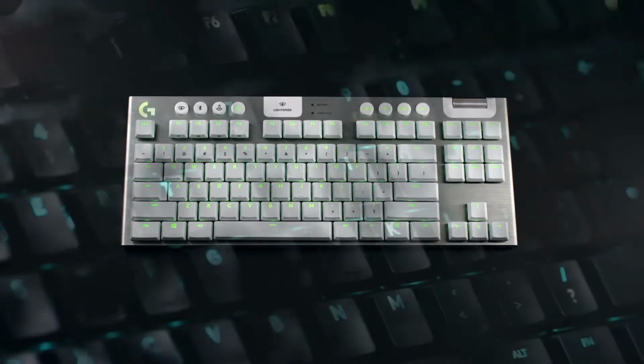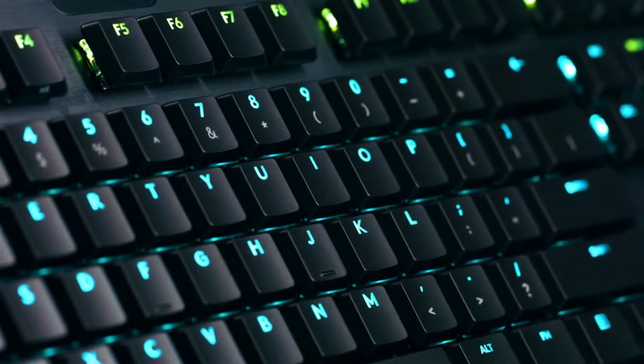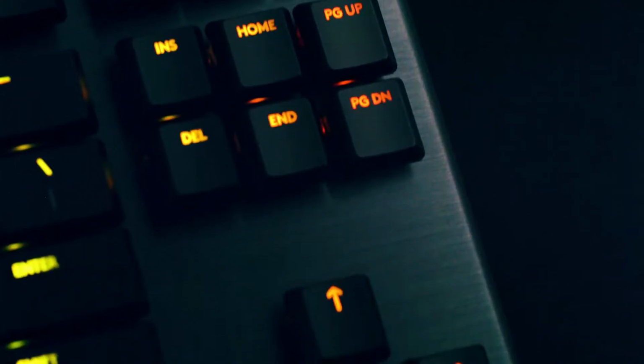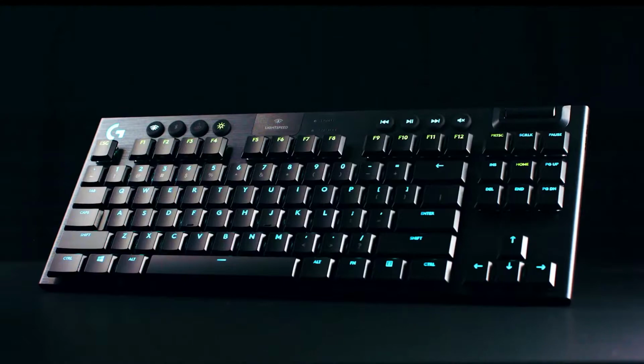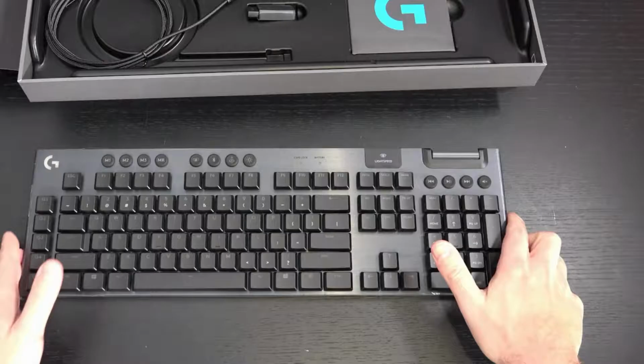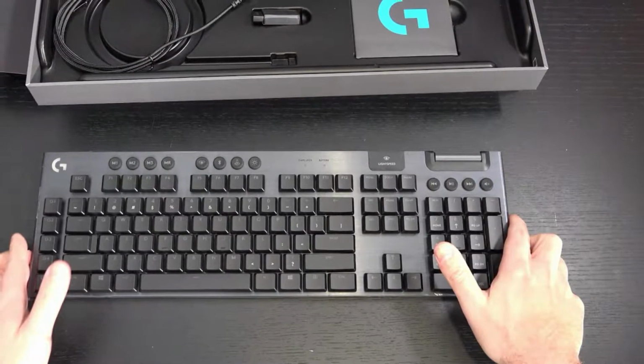Beneath that stylish exterior lie fantastically responsive tailor-made GL key switches. You can pick from linear, tactile, or clicky, and we recommend the latter if you really want to make a racket. It packs in all this without a massive overall footprint as well.